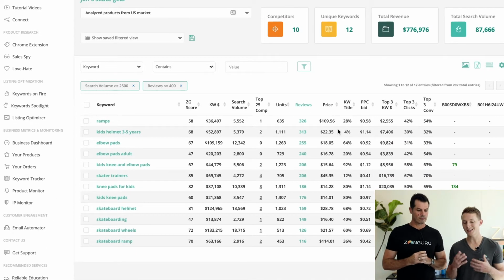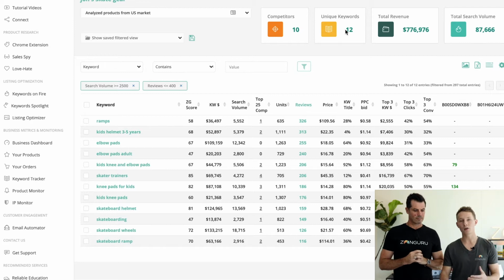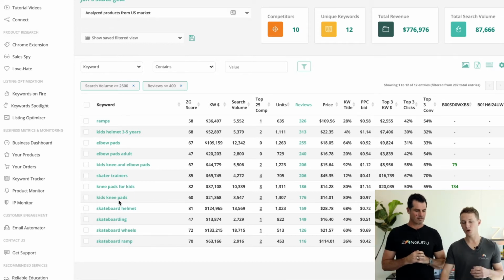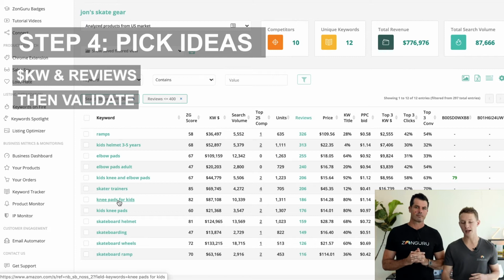We would need to dive into this a little bit deeper, but this is, as an exercise, how you could really quickly generate ideas by starting broad with a very general term, skateboard gear, and now you have 12 ideas right at your disposal. It looks like, funny enough, there's a lot of safety gear. Cool, so as you can see here, we now have 12 unique keywords that we would then probably want to take a look at deeper.